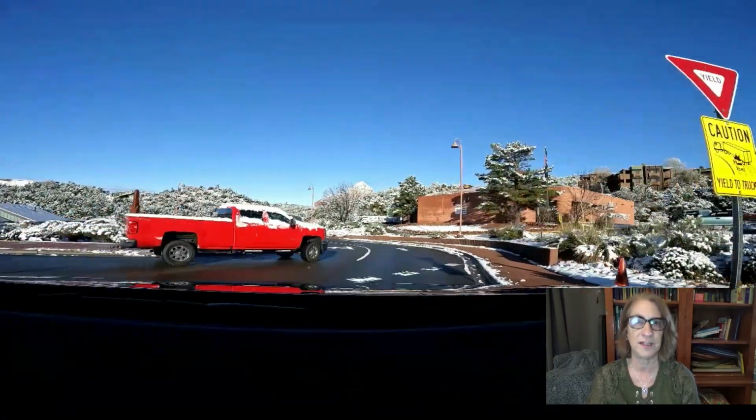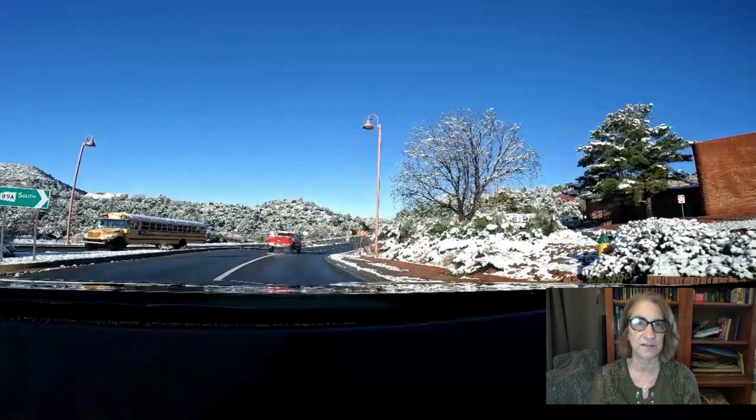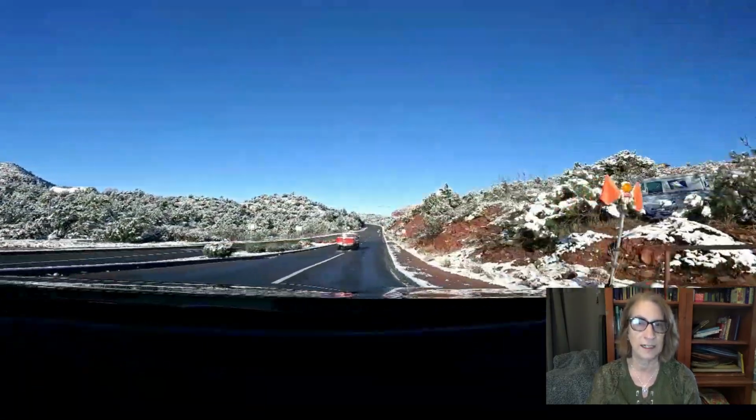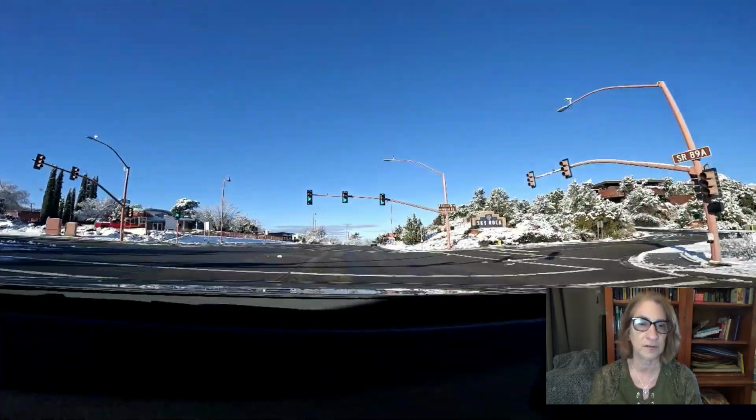Here's the second roundabout after the Y. And again, you could see even at 8 a.m. in the not busy season, you still have traffic that you have to deal with. And you have to be careful in those two roundabouts, the one at Brewer and the one at the Y, because there's a lot of heavy traffic in the tourist season, actually all the time. And it gets difficult because people that aren't used to the roundabouts don't know how to navigate them, and you could have some issues. So just be very careful in those roundabouts.